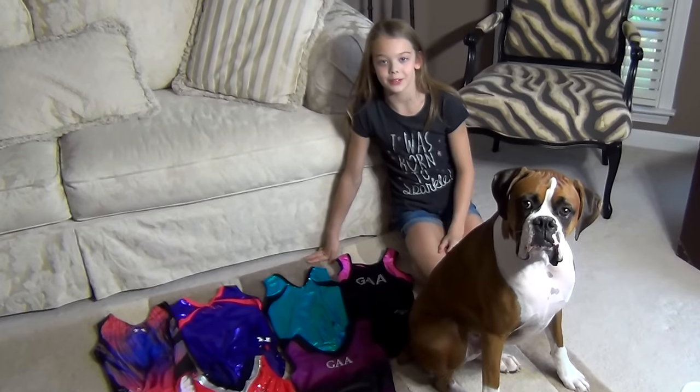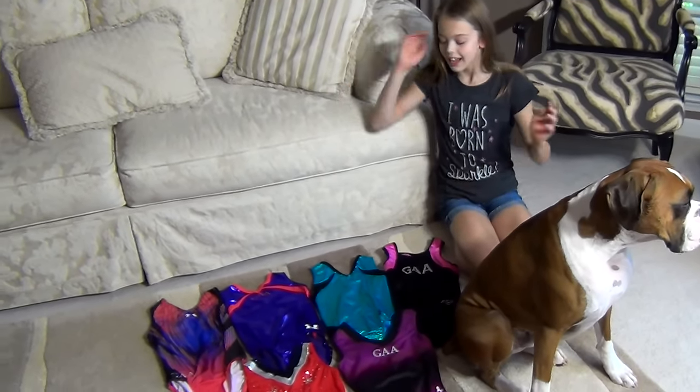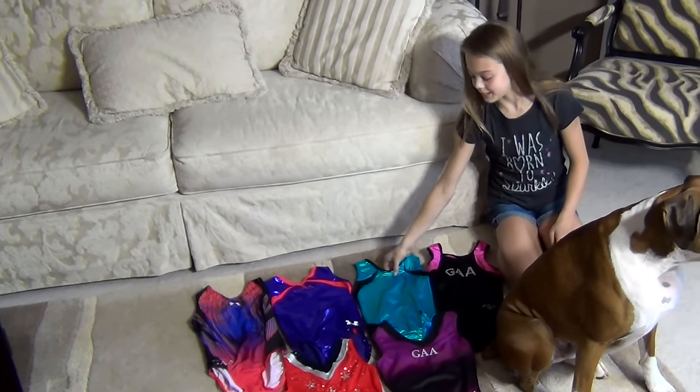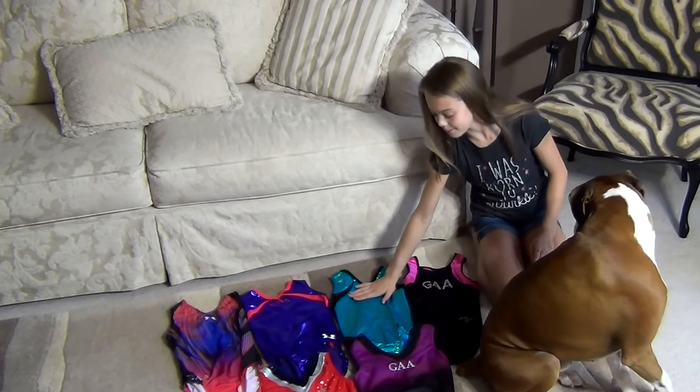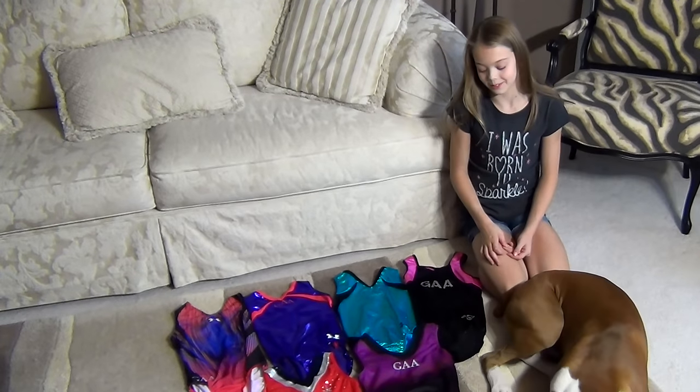Today, I'm going to be doing a leotard fashion show of the leotards I'm going to be wearing to the ranch. I've gotten 4 new leotards with the GAA logo on them because I only have 2 and I want to represent my gym when I'm out there.